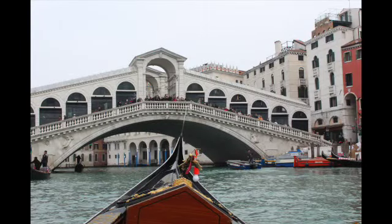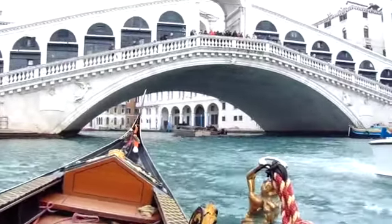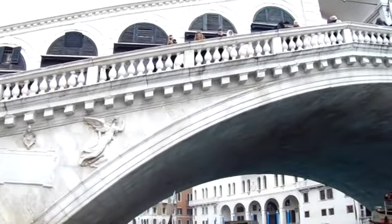The bridge is wide. There are actually shops in the middle, and it's very ornate. It has very interesting masonry work on the sides, and if you're up on the bridge, you get a remarkable view of the canal itself.